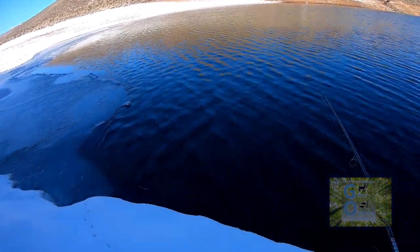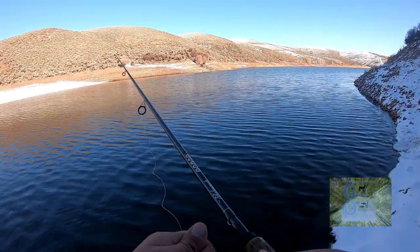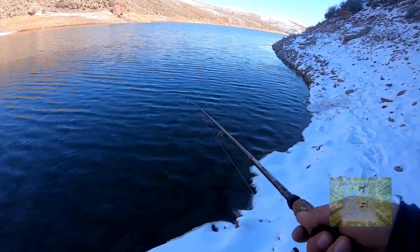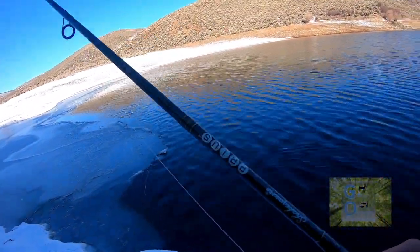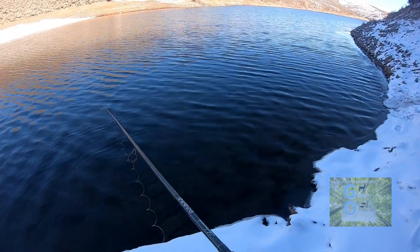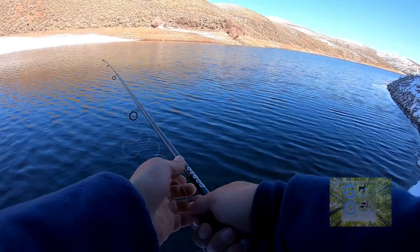There's water moving underneath me. I don't know if I like it. I do not know. If I catch a fish, my hands are gonna freeze when I try to get them up. But that's okay. Just wanna catch a tiger.